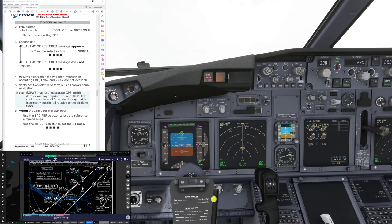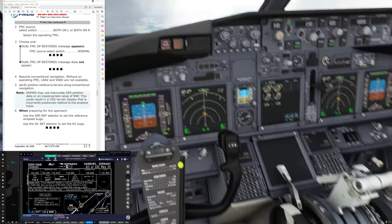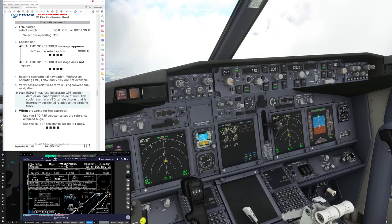Alright, so preparing for the approach, we have the ILS, runway 05. So I'm going to do the setup, you do the flying for the moment, and then I'll give you a briefing in a moment. We still have time, thanks to ATC anyway.